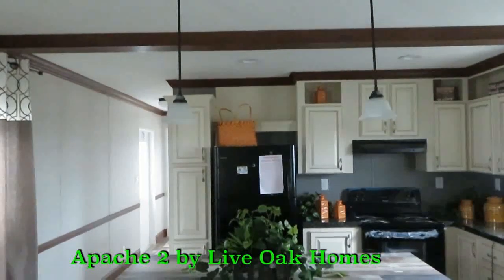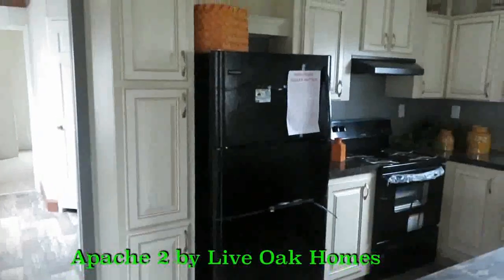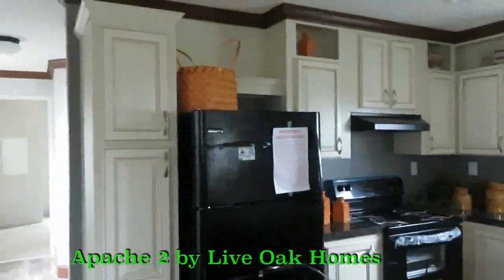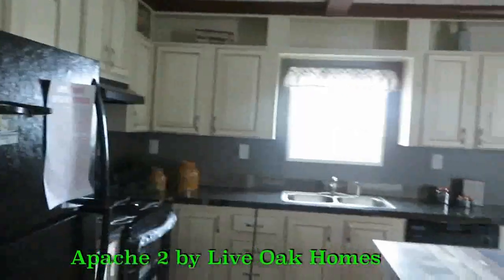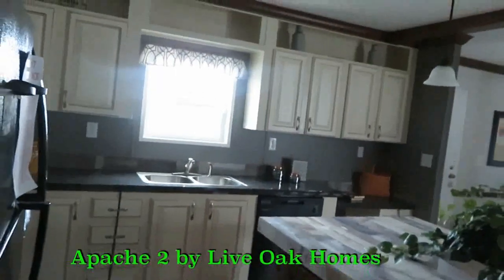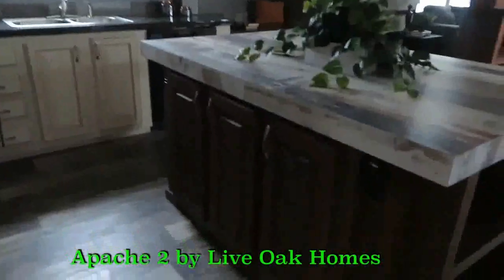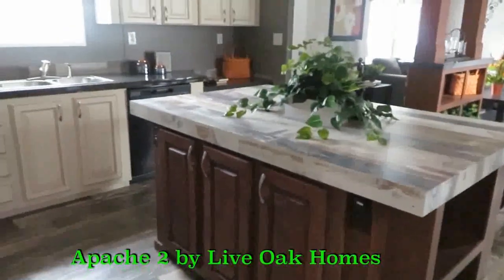There's a pendant lighting there. You have a window in the kitchen, shelving for like pantry items, open shelving above the refrigerator for decor, and also around the cabinets. And you actually have a lot of cabinet space in here. It has that antique white cabinet. The antique white cabinets around the exterior of the kitchen, and here the island is a dark wood with the light butcher block. So there's this contrast.